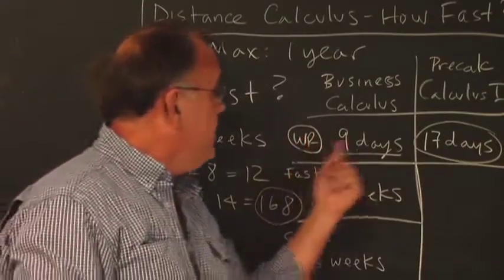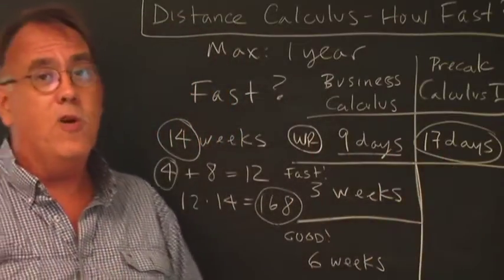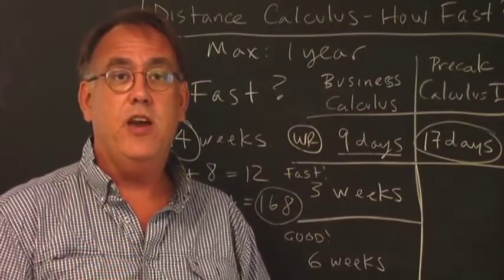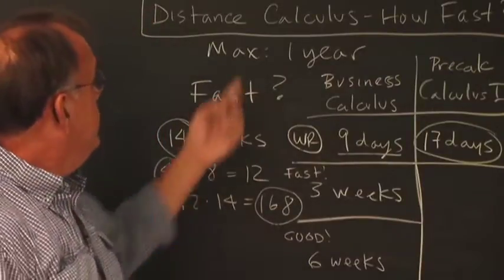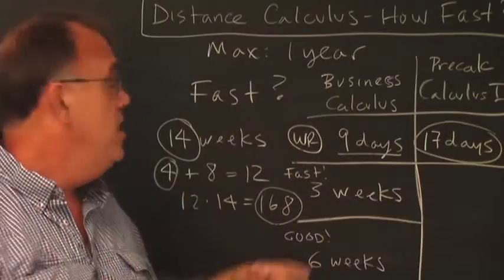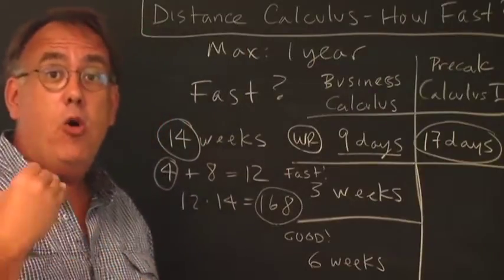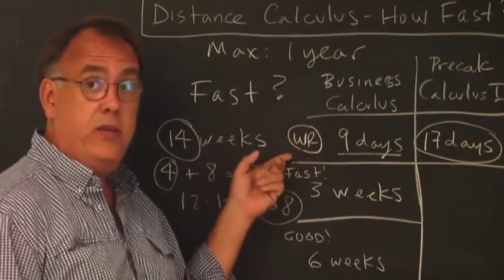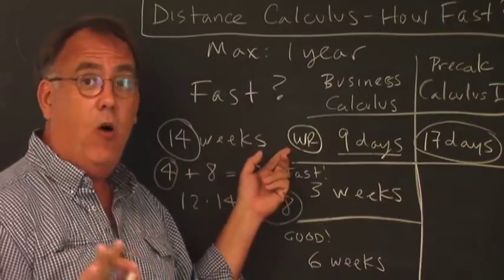Now, both of these things on the world's record level are really only for A students. A students, okay? That's not to say C students don't do well in distance calculus. They do. Students who come to us who are kind of C students actually excel and usually raise their grade up to a B or an A in distance calculus, but they do not do it quickly. They are not on this fast track at all.